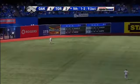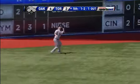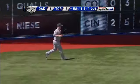Fly ball left field. Willingham drifting back. He's got plenty of room. Gets there and makes the catch.